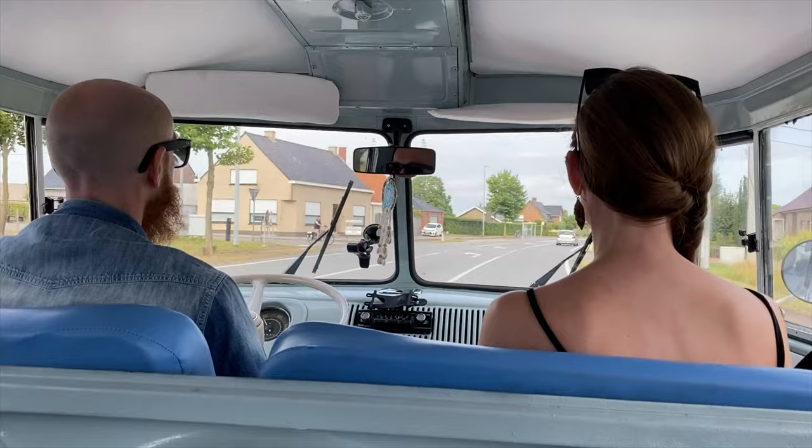We have come here with the bus, with the old-timer bus, so it was a nice tour. And then we are going to drive along the water. And there are some other monuments that we are going to see later on. And we're going to end today on the sea, the Belgian Sea. Okay, let's visit.